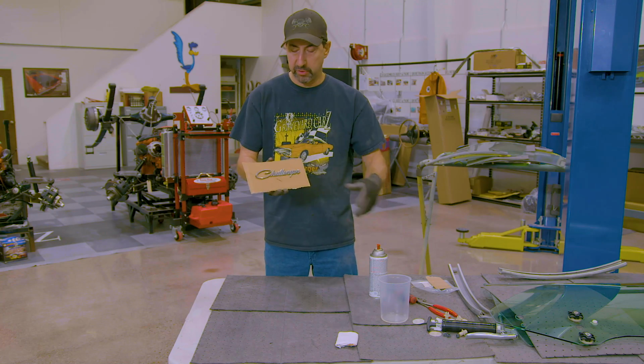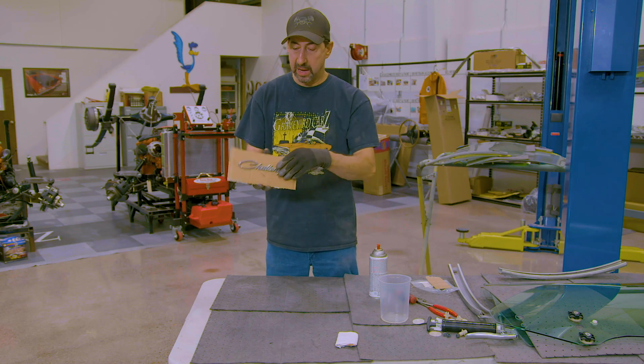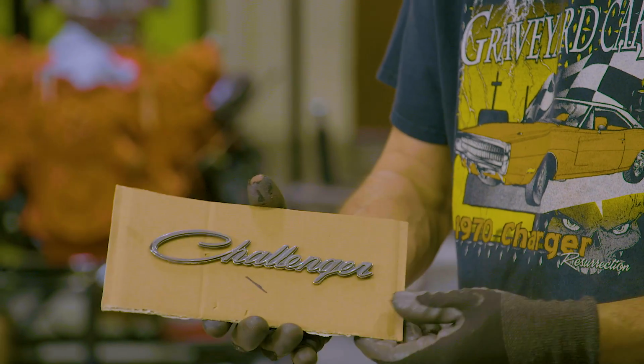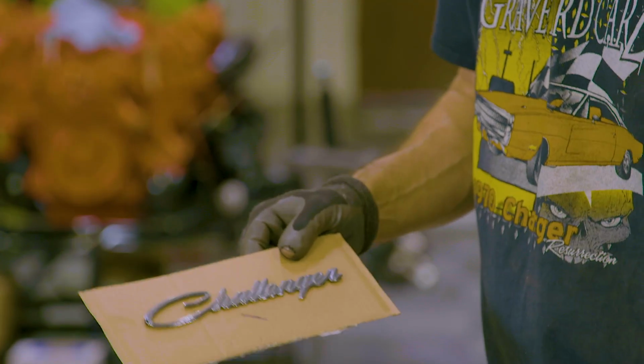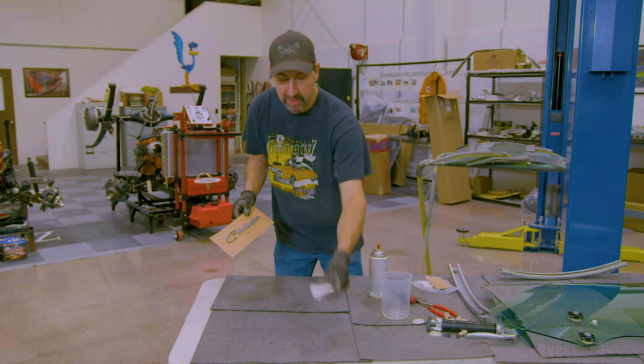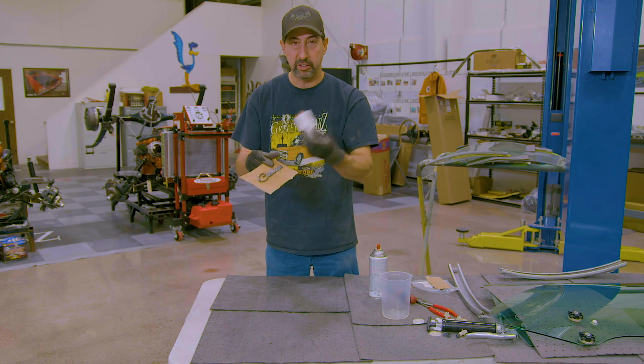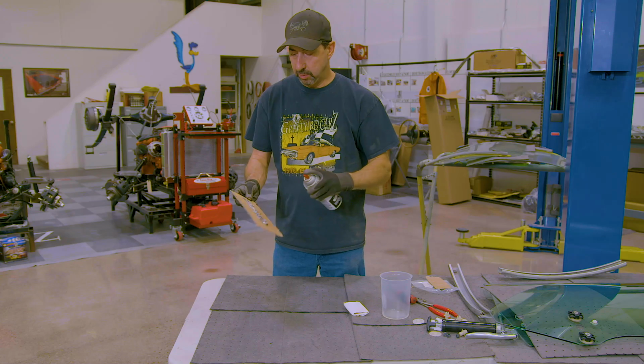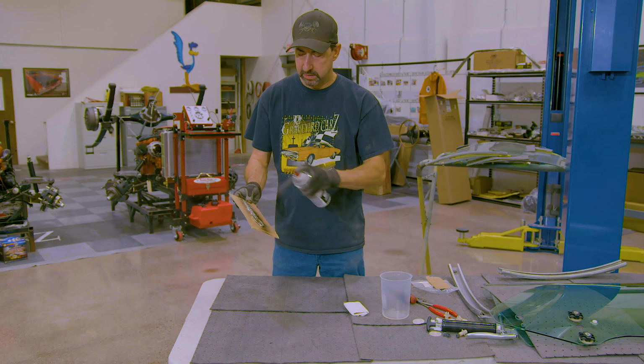I'll show it to you here with a rattle can and the tag. I go ahead and stick it in a piece of cardboard like that to hold it in place so it doesn't flop around. And what you'll need is a little bit of lacquer thinner. What I like to do is fold a paper towel into a piece of cardboard so I got a flat surface. The whole object is we're gonna spray paint the entire body tag.